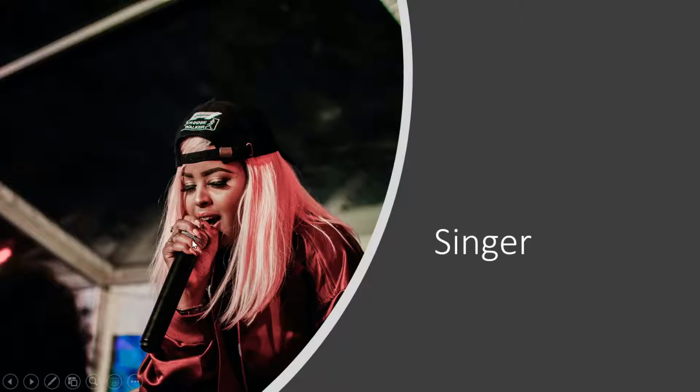And here we have a picture of a singer. She has long, straight, pink hair and a baseball cap that she's wearing. She's holding a microphone and singing into the microphone so that people can hear what she has to say.